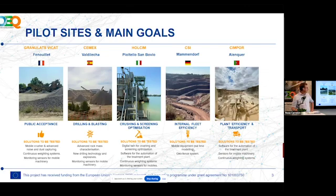Just to give you an overview of the pilot side, we already know the pilot side, but maybe also for who is online, these are our 5 pilots, and me personally and Holcim as a company, Holcim Aggregates and Ready-Mix Italy, we were responsible for work package 6, so for the coordination of the pilots.